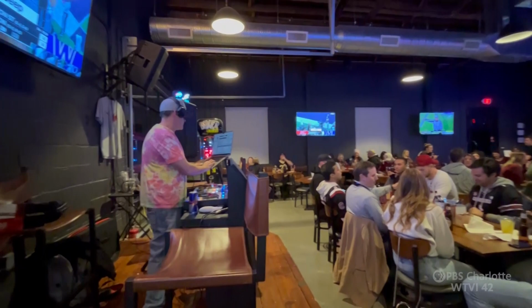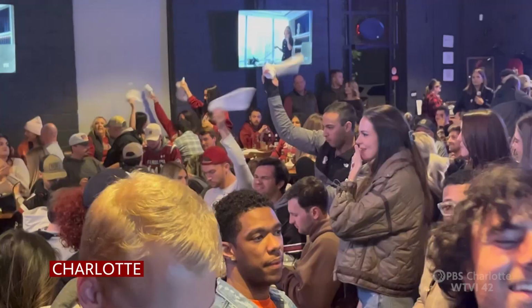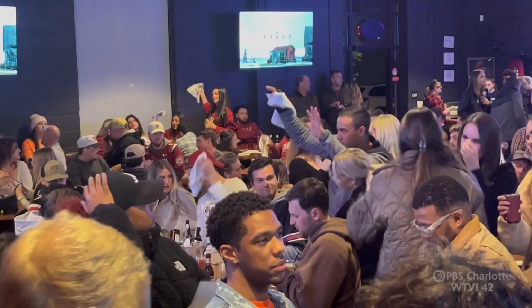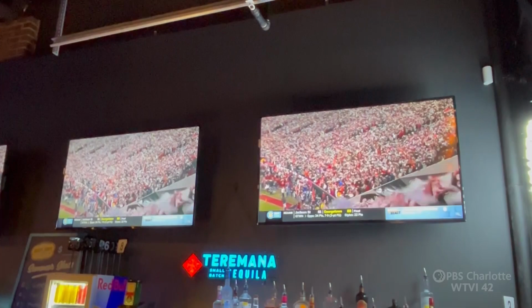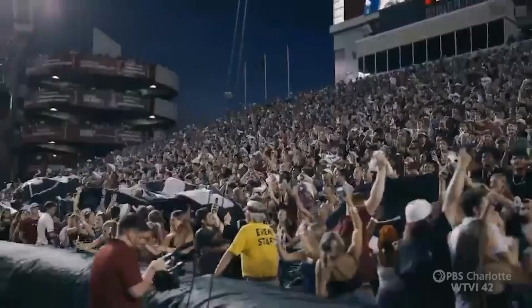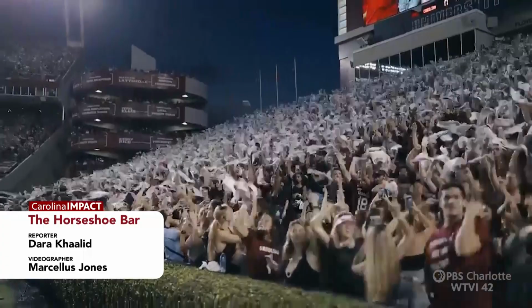It's a familiar scene for University of South Carolina alumni. White rally towels flailing in the air, and the song Sandstorm blasting through the speakers. For many, it reminds them of moments in Columbia, South Carolina, like this. Or even this, when they were surrounded by other fans just as excited for a game as they were. At the Horseshoe in Charlotte, that passion lives on. Nothing better just to see all the South Carolina fans gather together in Charlotte. We're all here for one purpose.